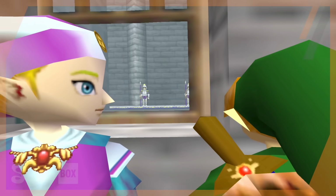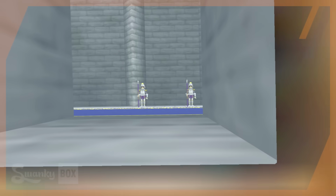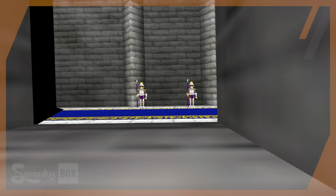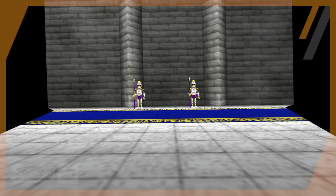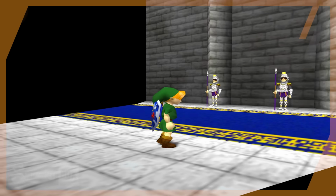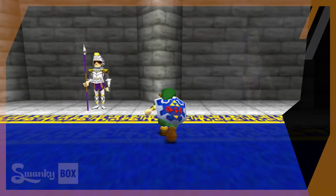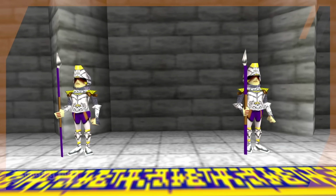Now normally, when you talk to Zelda, you end up peeking through this window and you see Ganondorf walk in and kneel. And in the background, there's 2 castle guards. What's interesting about this room is that the edges of this window actually define the 3D boundaries of that room. If you were to go back there, you'll see that the room just cuts off. It is designed to perfectly fit within that window, and nothing else past that matters.